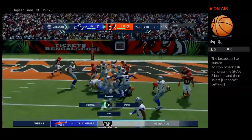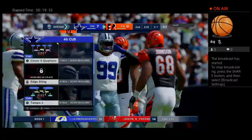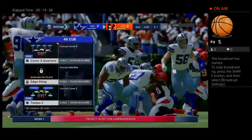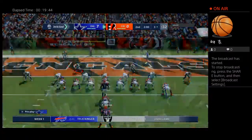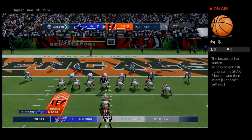Mixon trying to punch it in, and he is not going to go anywhere. They're going to get to him behind the line, and that is going to get us to the 2-minute warning. The play lost a yard. It's now 3rd and goal. A big play if you think about it right now in this season opener. It's 3rd and goal.